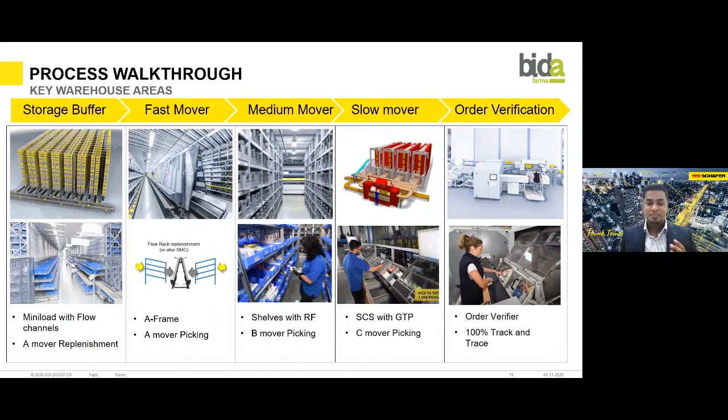We saw different parts of the solution. I would call them body parts of the warehouse. These are connected, let's say, by a nerve, that is SCHAEFER's FT Plus conveying system. And to control everything, we need, of course, a brain, and that is our WAMAS, the warehouse control software that drives the entire solution.